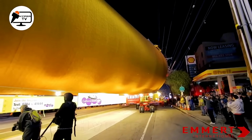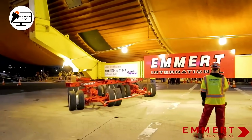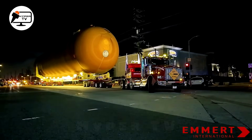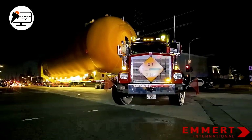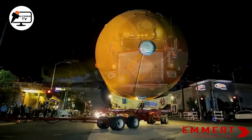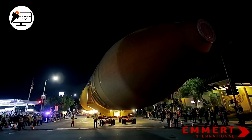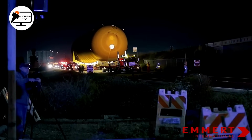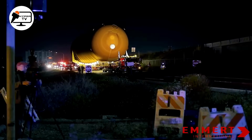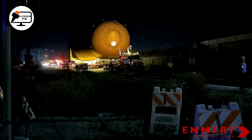In a separate undertaking, Emirt International was responsible for transporting a 154-foot-long, 32.5-ton fuel tank from Los Angeles to the California Space Station. This particular task gained prominence not only due to the substantial size of the cargo, but also because it attracted the attention of approximately 1.5 million spectators, underscoring the public interest in such intricate logistics endeavors.